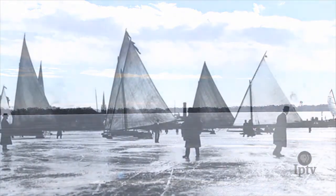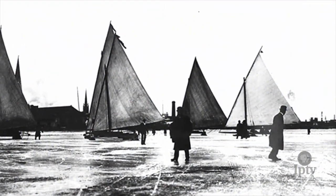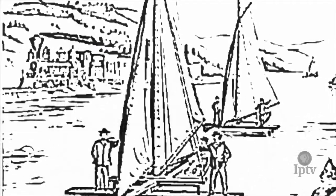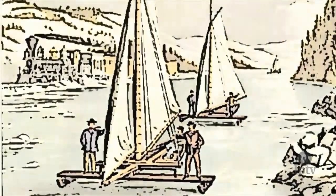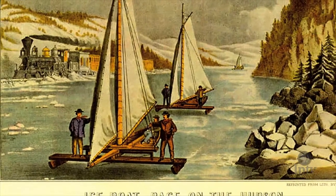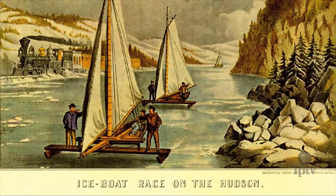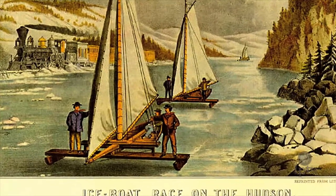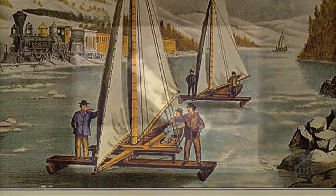At one time, ice boats were the fastest way to transport people or freight. In 1871, the New York Times reported on a race on the Hudson River between a passenger train and the ice boats Zephyr and Icicle. The newspaper reported the novel crafts passed the train at a rate of a mile a minute.